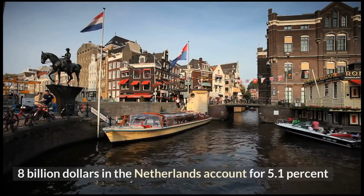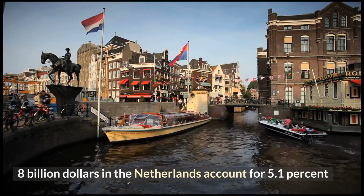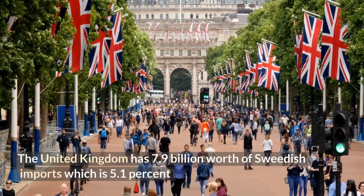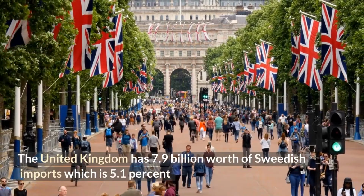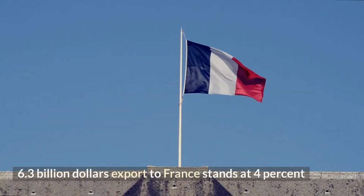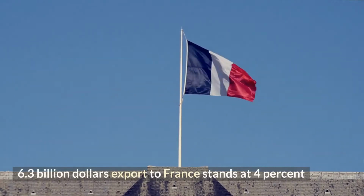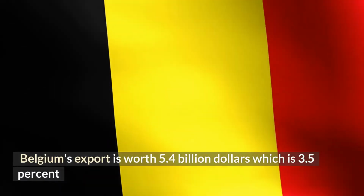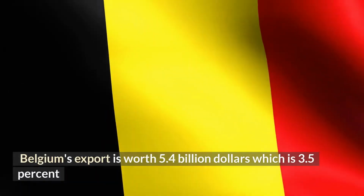$8 billion in the Netherlands accounts for 5.1%. The United Kingdom has $7.9 billion worth of Swedish imports, which is 5.1%. $6.3 billion export to France stands at 4%. Belgium's export is worth $5.4 billion, which is 3.5%.